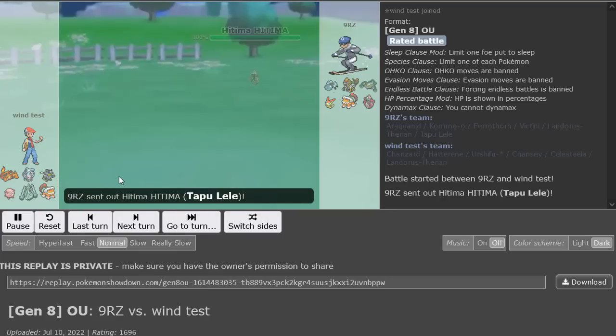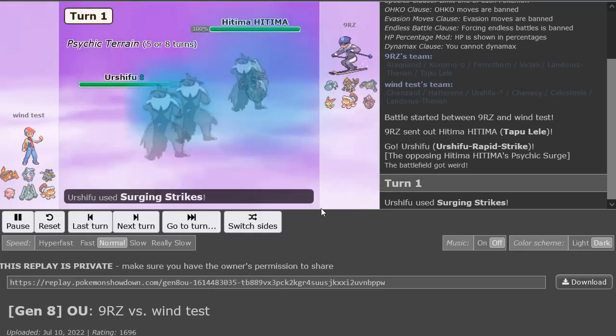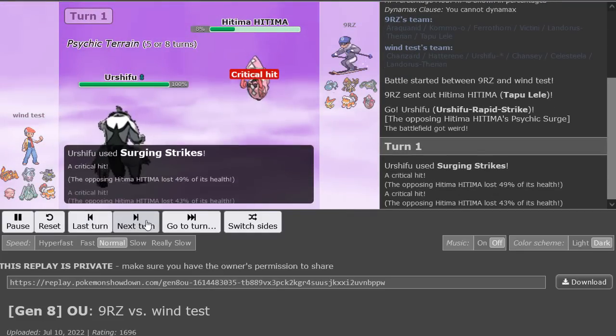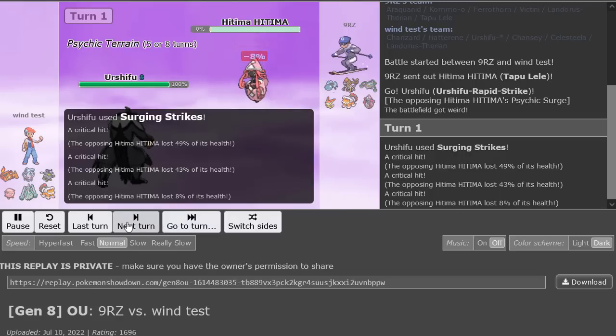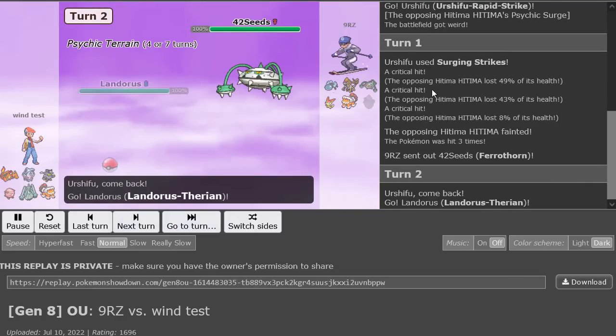I had this one for the purpose of thumbnail text on a previous version of the team that I was testing, so I just wanted to showcase this one because I want more things for the thumbnail. So I'm just going to go ahead and show you all this. So I just immediate Surging Strikes when I had my Urshifu, and we were able to knock out the Fini, or not the Fini, the Lele.